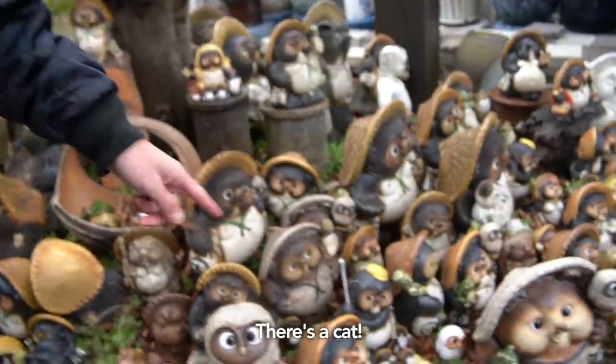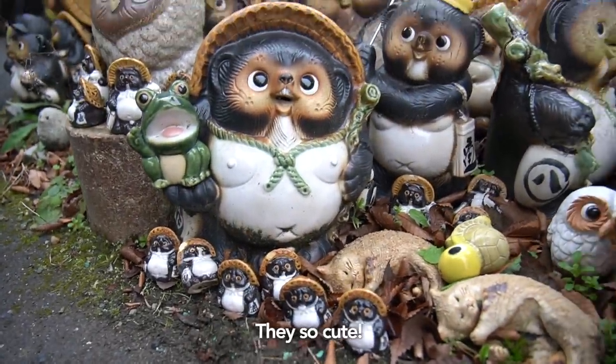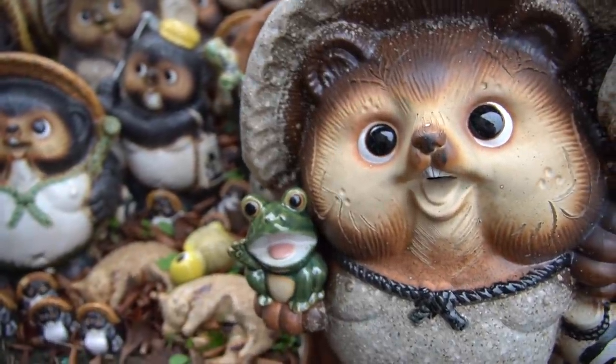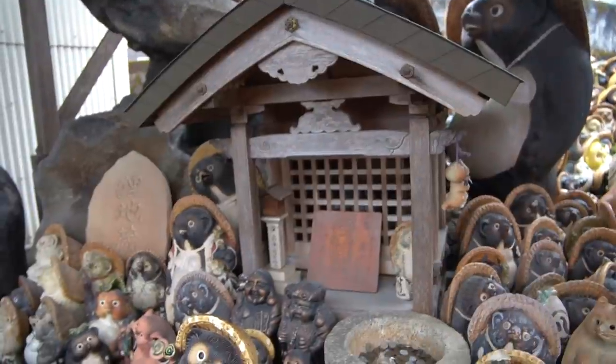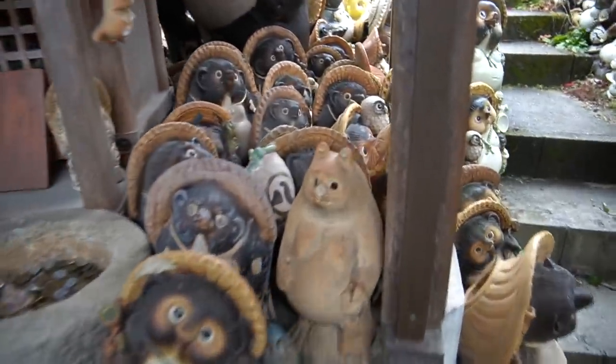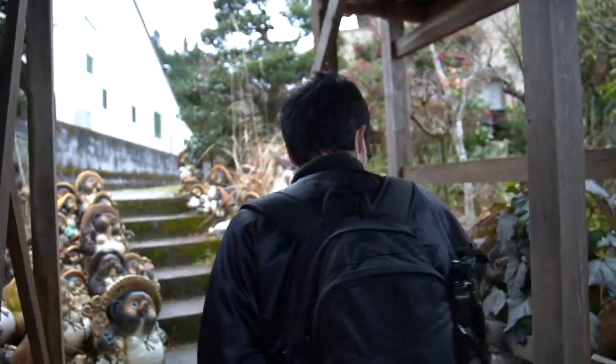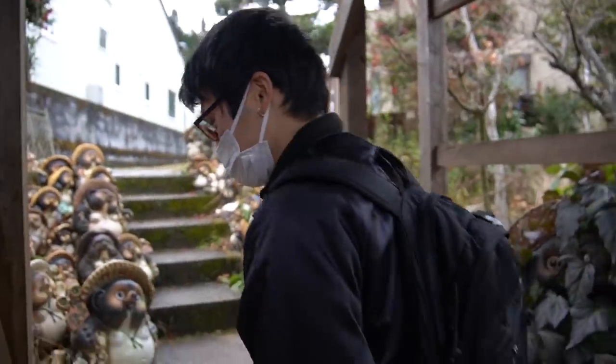No. Neko iru. So little... Chicha! Kawaii! So apparently the frog is supposed to be a good luck charm too. Even a little tanuki shrine. Look at this one, like an actual bear. Have you ever seen a tanuki in real life? Yeah, a lot. So they're quite common, I guess.